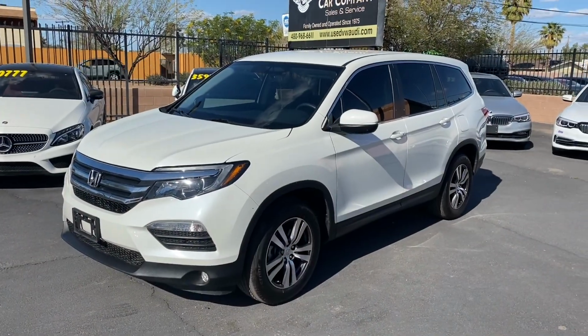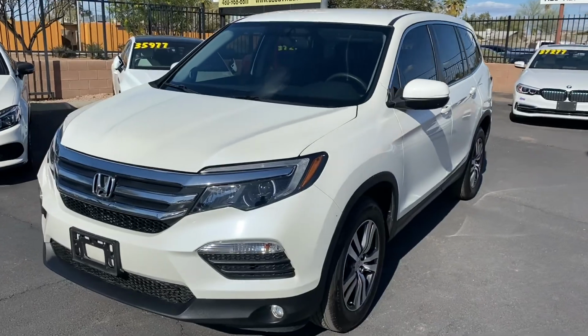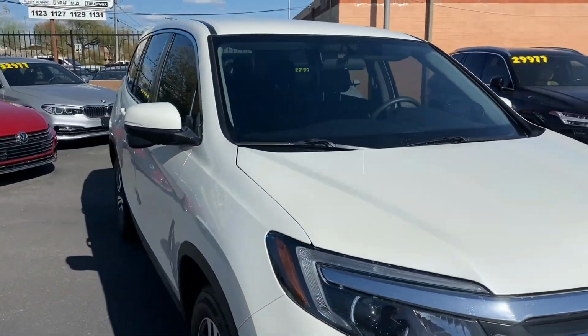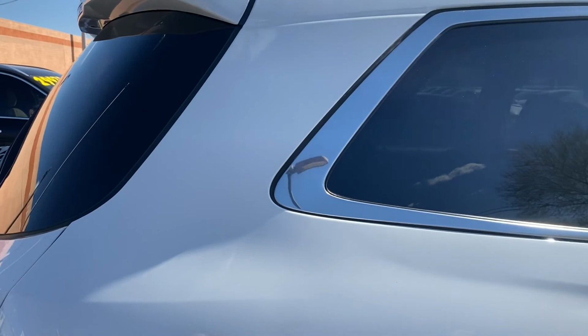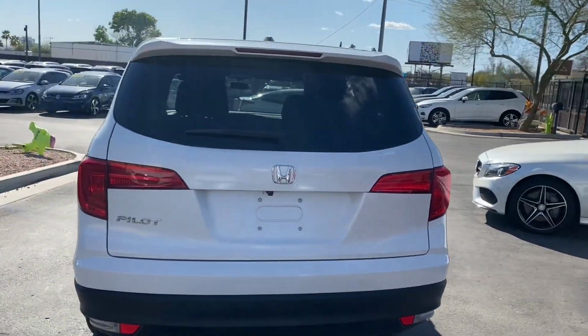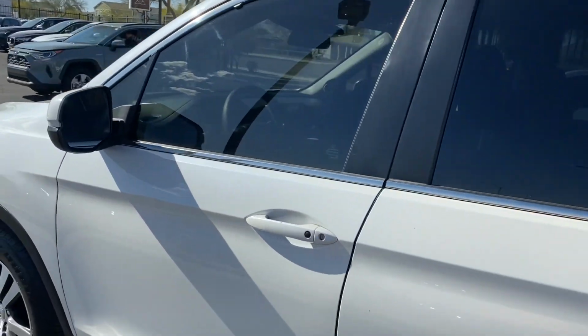To wrap it up on our new Pilot, guys, it's in awesome condition. It's got just over 46,000 miles on it. 3.5 liter V6 under the hood that gets you up to 19 miles per gallon in city and 27 on the highway. It's an 8-seater SUV, definitely a family practical car. You get the reliability of Honda. It's in great condition. It's got hardly any paint defects.